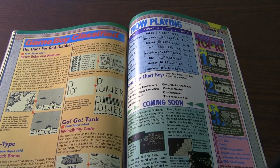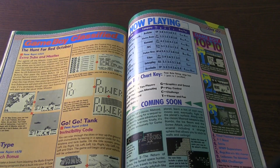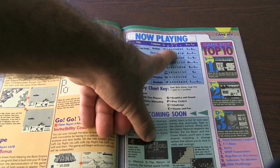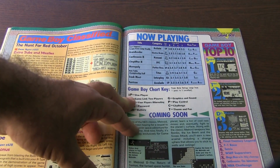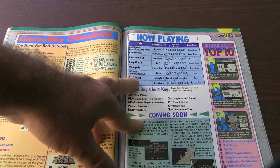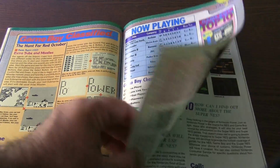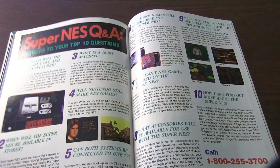Game Boy Classified, again, more secrets and cheats for R-Type, Go-Go Tank, and Hunt for Red October. Now Playing. So they gave it Escape from Camp Deadly pretty decent reviews. Everything's pretty decent. Looks like Nick Faldo's Championship Golf didn't get very good reviews. Coming soon, Metroid 2 for the Game Boy.